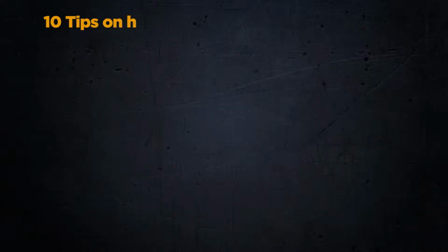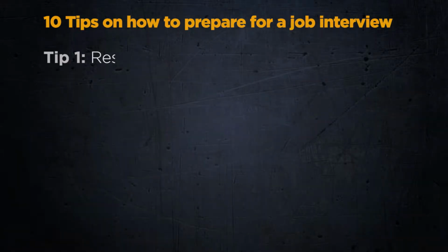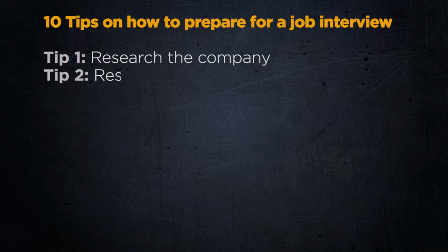So let's summarize what we've learned today on our 10 tips on how to prepare for a job interview. Tip number 1, research the company. Find out as much as you can about the company you're going to be interviewing for. Tip number 2, research the person that is going to interview you. Remember that you need to build rapport with this person, so the more you know about them, the easier it will be to do so.